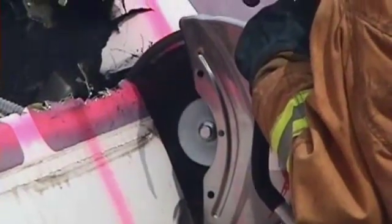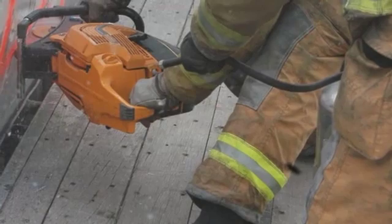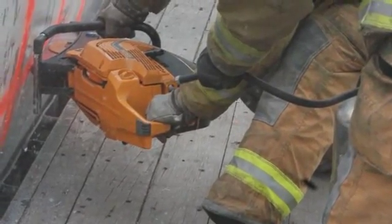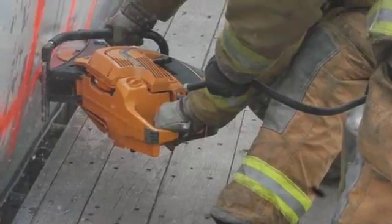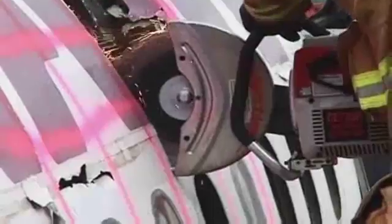Cool all rotary saw blades and surfaces being cut with a water spray during long cutting operations, such as making an opening for entry. This helps prevent aluminum from melting and fouling the cutting surface. Rivets may be made of steel or ferrous metals and can cause a spark.